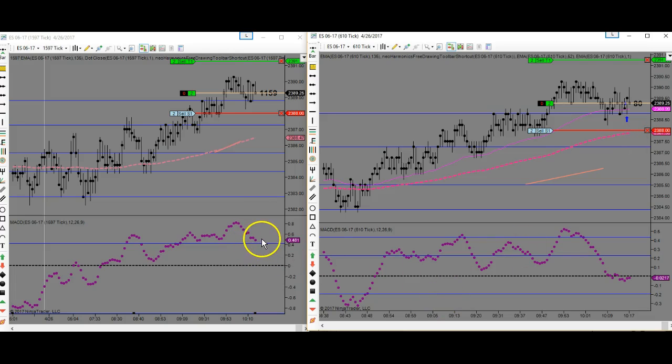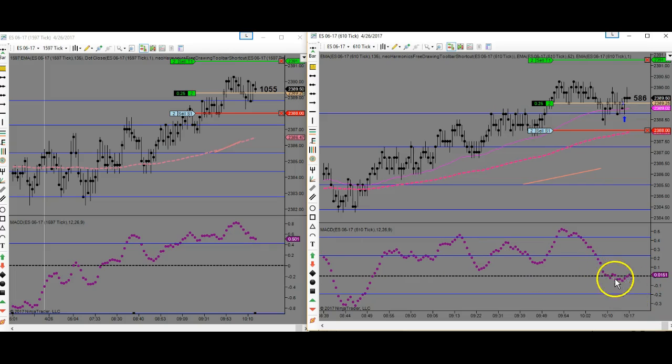These MACDs are still showing some strength to the downside. But we're starting to get that pop up. I say strength to the downside. I'm sorry, they're just kind of sitting there. And when you've had movements like this, it's going to take a little bit longer for the 1597 to catch up.